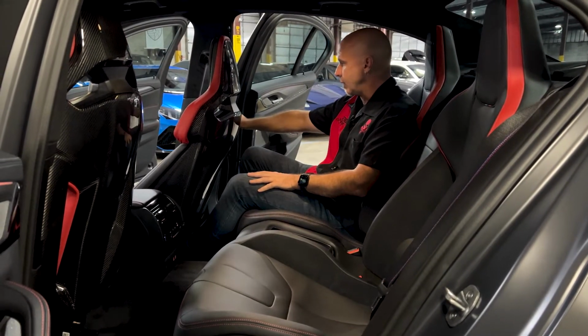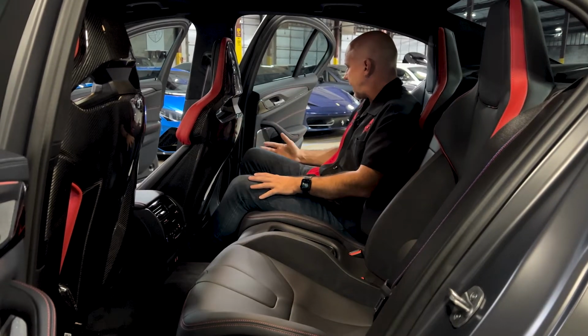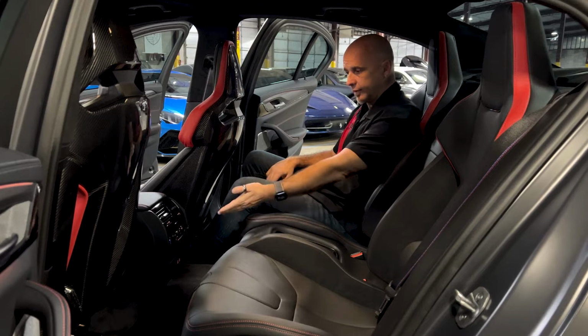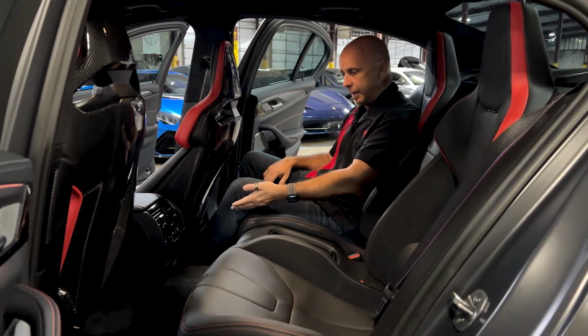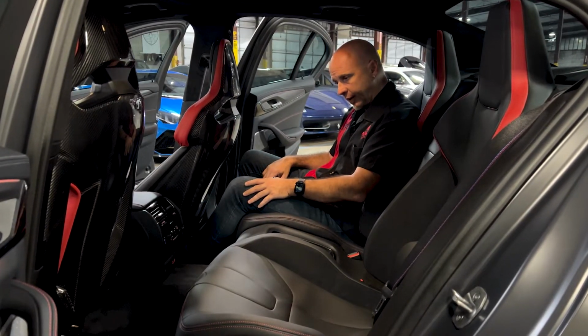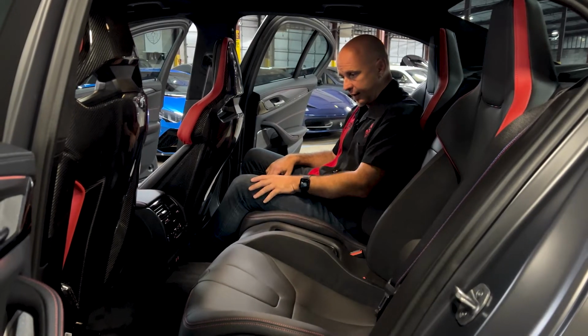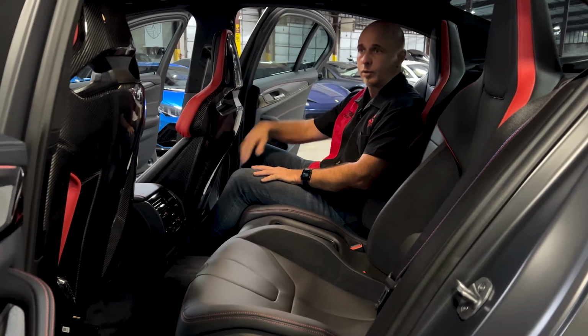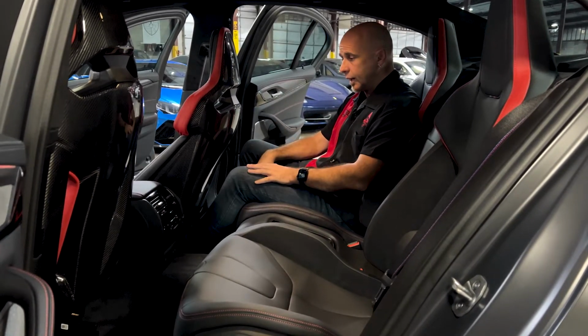And I've got vents back here. I've got the stereo back here. I've got a little bin for my stuff if I need things. I've got separate climate control. And amazingly, it looks like I have a climate control for each passenger, rather, this is dual zone back here. So you have a 4-zone climate control system.